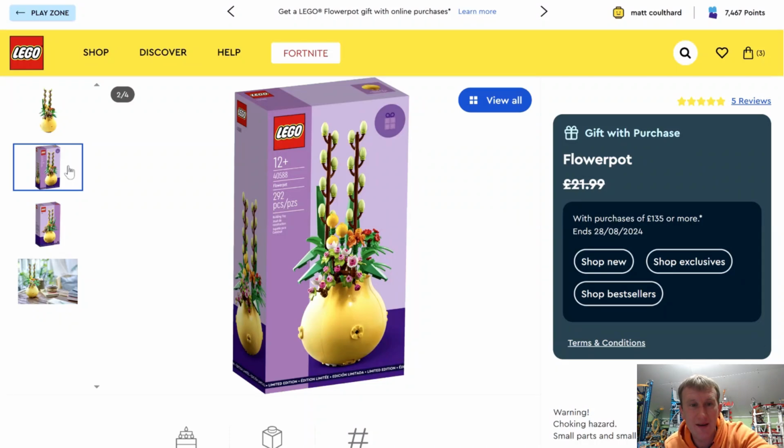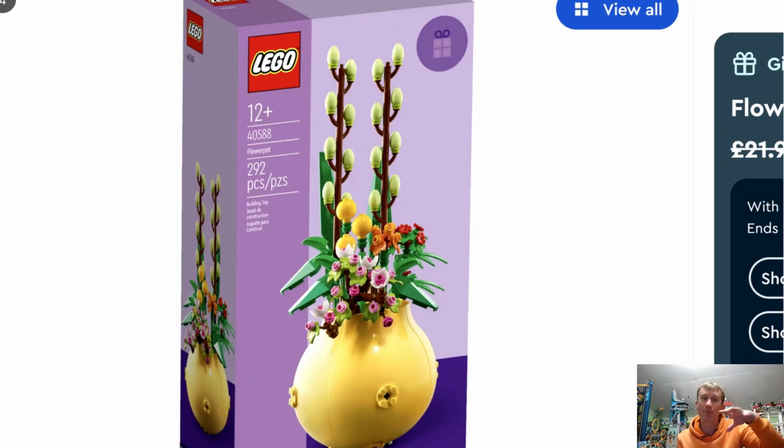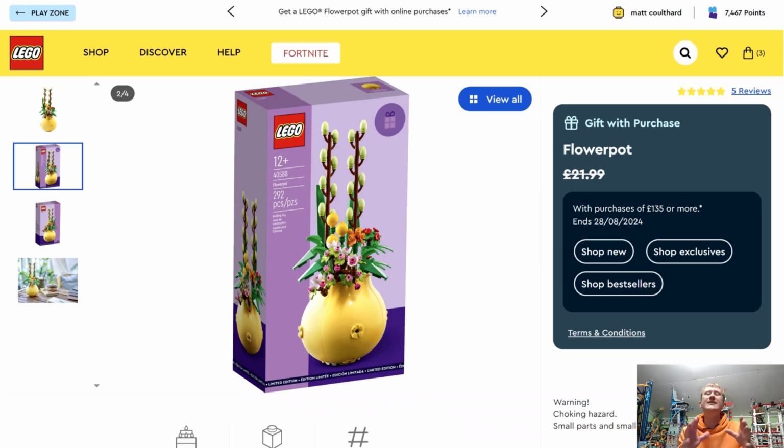You can see all the detail and everything on the inside, because this will be a much bigger box. It's a much bigger thing. Potentially be able to pick it up on the second-hand market, but it is item number 40588. I think these are the size.